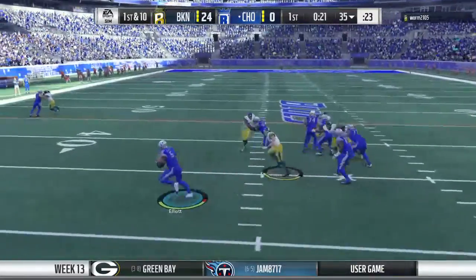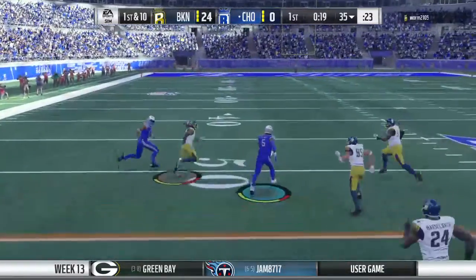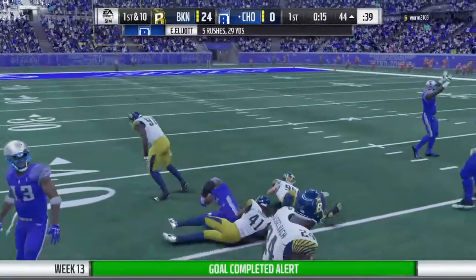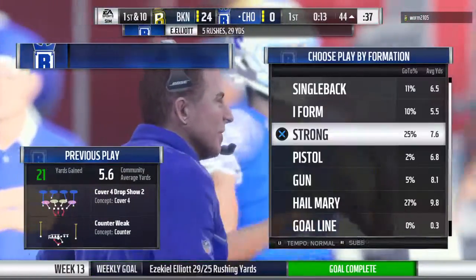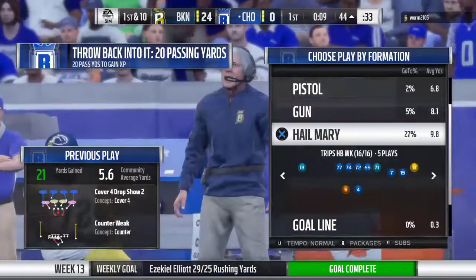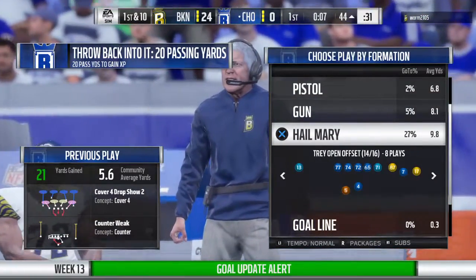A first down carry by Elliott. And some space here. And he's finally taken down, but not before getting across midfield and across the 45-yard line. That's good for 21 yards and a first down.